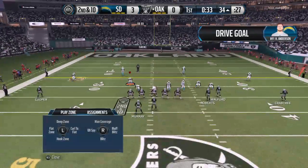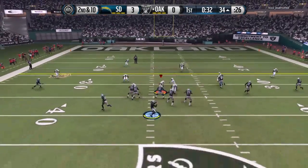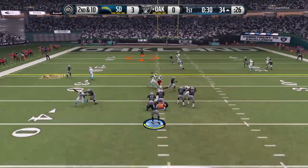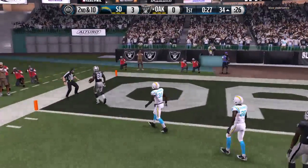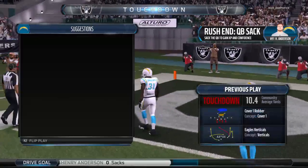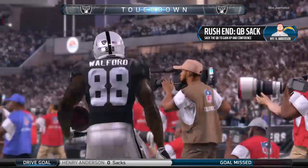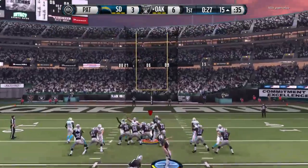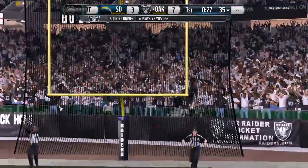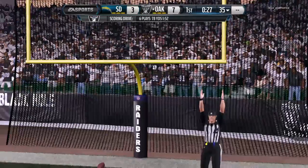The Chargers come out in a dime package. The Raiders have it at the 34. Has his target. Touchdown! Well, as a rookie in the NFL, you're just happy to be in the league, making money, doing what you love to do, and that's play football. But how about that? When you get in position and you score your first NFL touchdown.